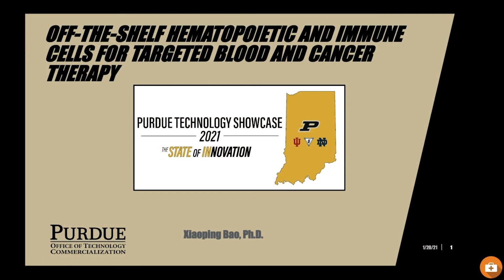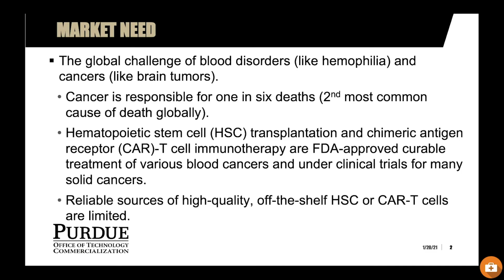Hi everyone, this is Xiaoping Bao from Purdue, and welcome to my Purdue Technology Showcase. My technology today is off-the-shelf hematopoietic and immune cells for targeted immunotherapy. As everyone knows, cancer remains a global challenge, and currently hematopoietic stem cell, short for HSC, transplantation and chimeric antigen receptor, short for CAR T cell immunotherapy, are FDA-approved curable treatments for various blood cancers. To fill this market need, reliable sources of high quality, off-the-shelf HSC or CAR T cells are needed.